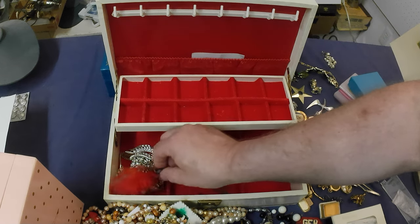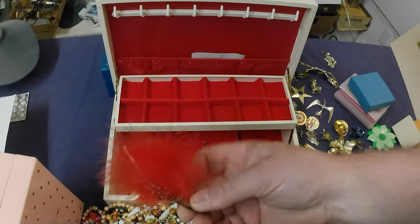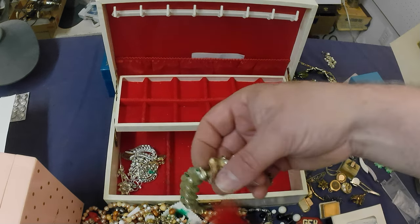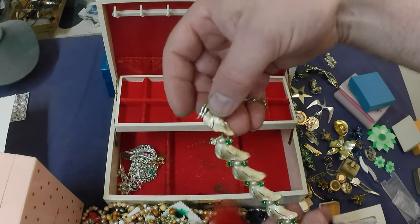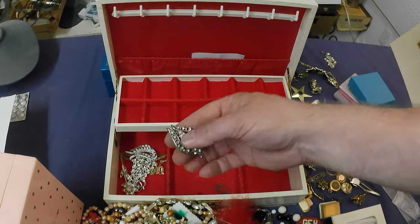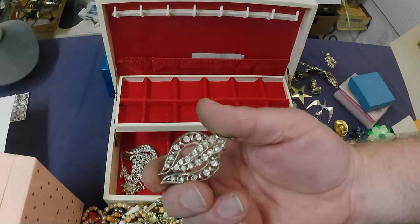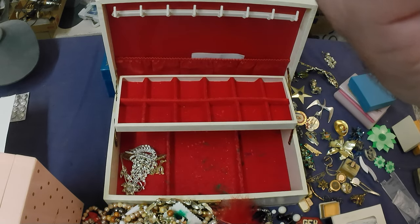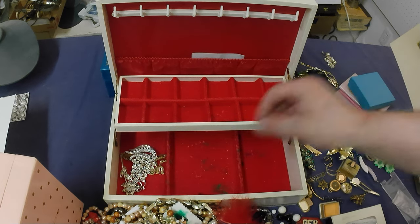All right, and we've got another pin here. For a hat, I assume. And some other costume. Oh, that one's missing a stone, so I think that's just going to go automatically in the junk stuff here. Let's hope there's another piece of Sherman in here, guys. That would be nice. There's a rhinestone pin. Looks pretty complete. Yeah, I'll put that in for $5, $10, $15, something like that.